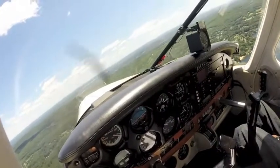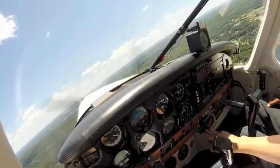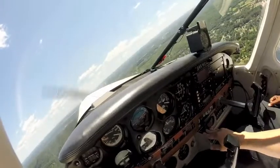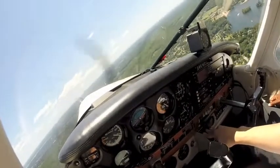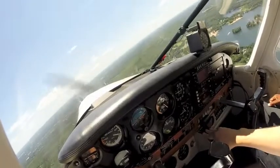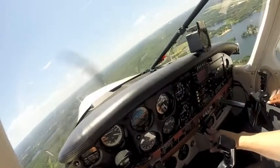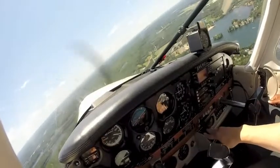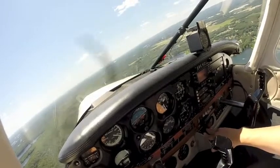But we're going to stay just on the left side of this ridge line, so keep it coming, keep it coming, turning, turning, turning. Little right rudder help you out with this. There you go. We want to stay on this side? Yep. Okay. Or else we might bust into Westover's airspace over there.